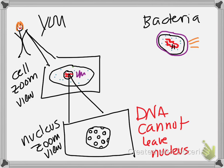And the copy we make is smaller, it's more compact, and it only copies one gene at a time or two genes at a time. And of course, most of you said the copy is RNA. So the copy is half of the DNA.